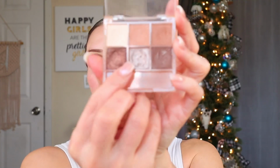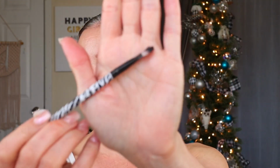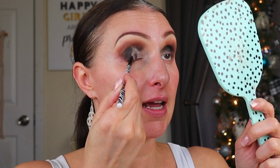Okay, so now I'm gonna add something shimmery and fun. So we're gonna go back into the LA Colors Hot palette, and I'm gonna go into this shade right here. I'm gonna take a flat brush like this, and I'm gonna go into that shade, and then I'm gonna spray my brush with setting spray. I'm gonna really pack it on there. And I'm gonna start kind of in the middle and work my way in. This is kind of a nice shimmery taupe shade.